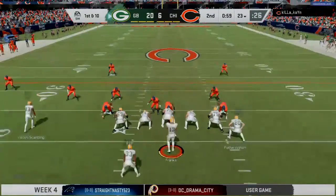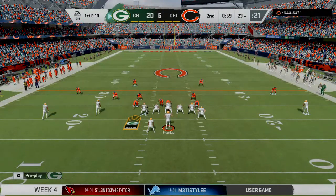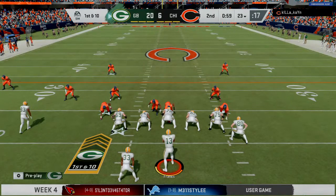The Packer offense ready to get their next drive underway. You've got under a minute to go here until halftime. You've got the good-sized lead. No need to do anything crazy. No, there really is no need to do anything crazy.